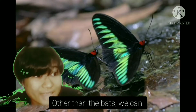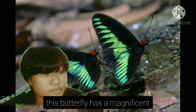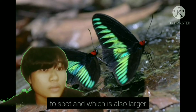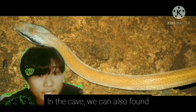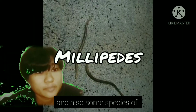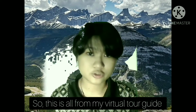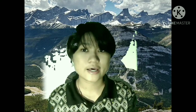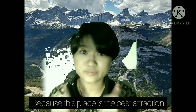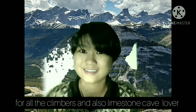Other than the bats, we can also find a kind of butterfly known as the Rajah Brooke's birdwing. This butterfly has magnificent green wings, which are easier to spot, and it is also larger in size. In the cave, we can also find some species of snakes and some species of millipedes, which are known as the Julita, and also camel crickets. So this is all for my virtual tour guide. I hope you guys enjoy it, and please visit this place when everything goes back to normal, because this place is the best attraction for all the climbers and also limestone cave lovers.